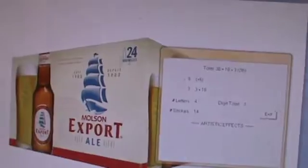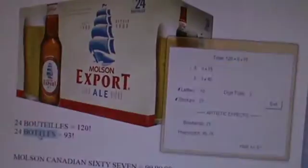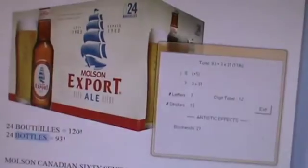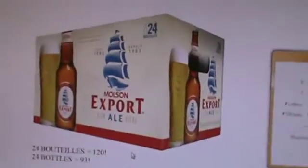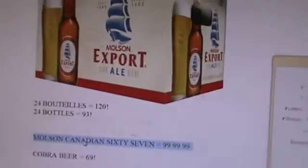So here's what it looks like. There it is, Molson Export Ale, beer divide by 3, bottles in English and in French divide by 3, 24s, of course, triple eight bottles. There's in French divides by 3, in English divides by 3. The colors red, white, blue divides by 3, golden divides by 3, a golden beer. You get the idea. So that's the king of Molson beers, the Molson Export. And we've just proven it mathematically, and all the contests say that.